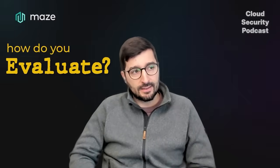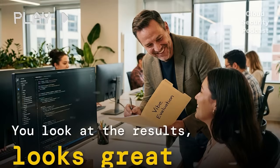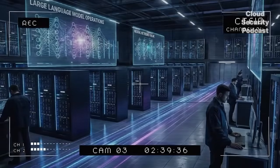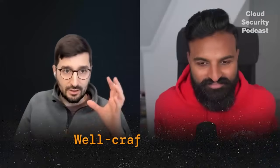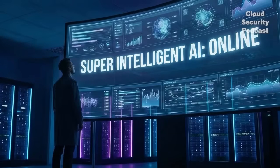There is this whole discussion around how do you evaluate? And there's this "vibe" evaluation, where you look at the results and they look great. But this is no way of evaluating LLM systems. Well-crafted agents, it's going to be very hard to differentiate from super intelligent AI.